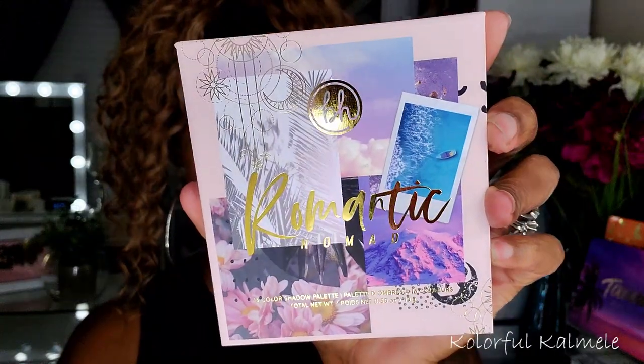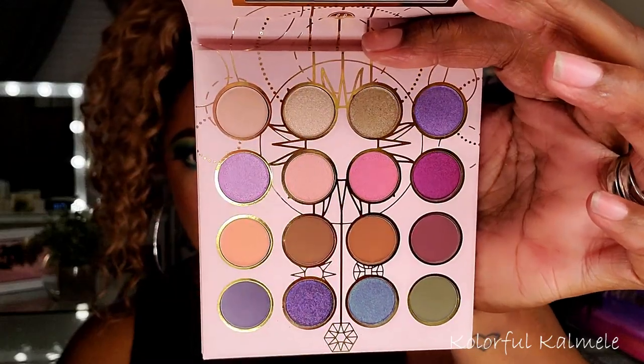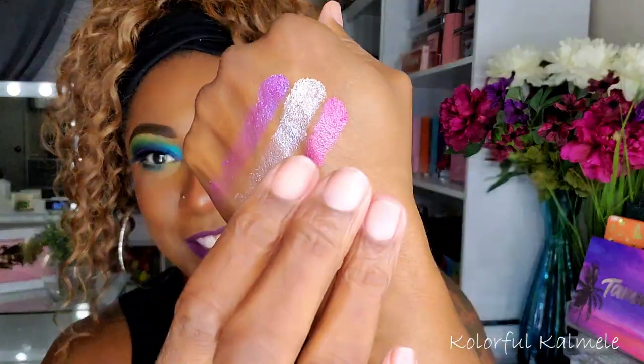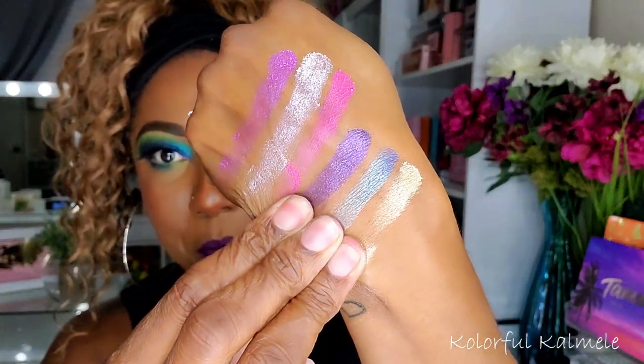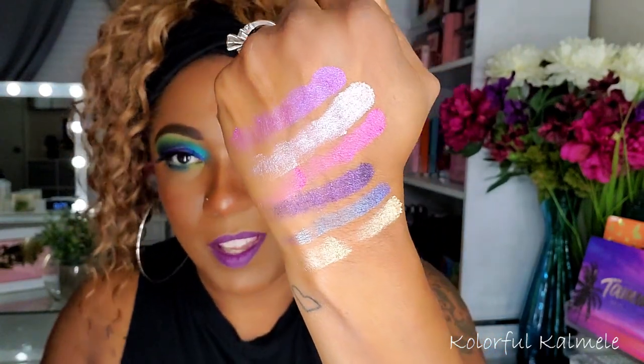Now, this one is the Romantic Nomad. Very, very cute. Look at that. Very pretty. And these are the colors in here. So same thing. Beautiful shimmers, beautiful color story. And I wanted to try them out, but honey, these pans, it's so annoying. Look at this. These pans are just too small. So I would rather just give it away to someone who would actually really like it and really appreciate it. Because for me, honey, no, I'm never going to use these baby palettes ever.